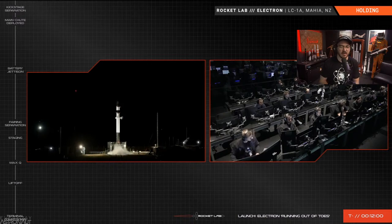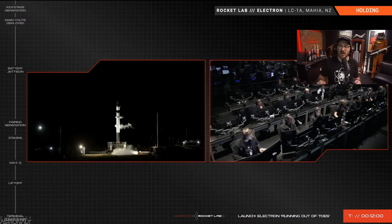And at that point, once they have all of the data, then they will move into the next phase of recovery, which would be trying to catch it out of the sky with a helicopter before it splashes down. And obviously you can do that because the Electron is tiny. When it's fully dry, it's only about a metric ton. So when it's all out of fuel, and that's the fun thing about the Electron with electric pump fed engines, is they can actually run the tanks completely dry.